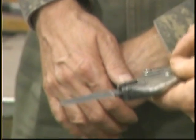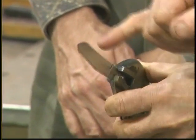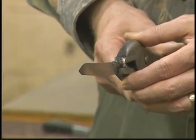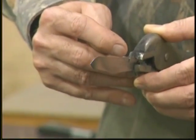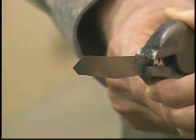Okay. And you can see that he's got this edge down pretty close to where we want to be. You can see if we look at it just straight from that side. Here's where it started, and here's where it is now. So you can see where those grinding and polishing operations have taken it.